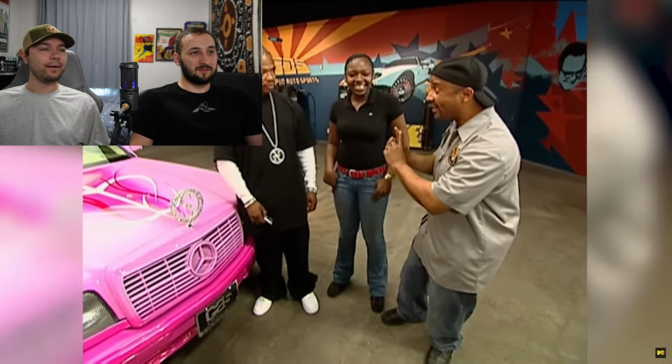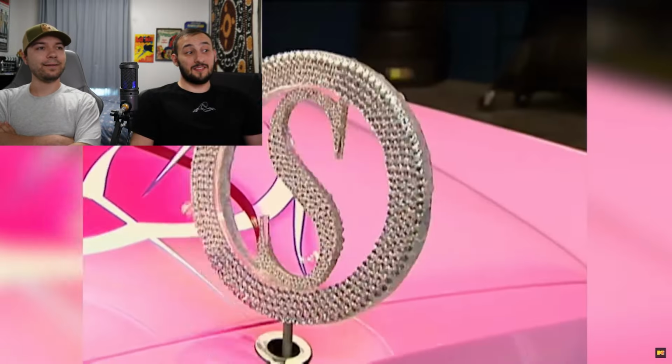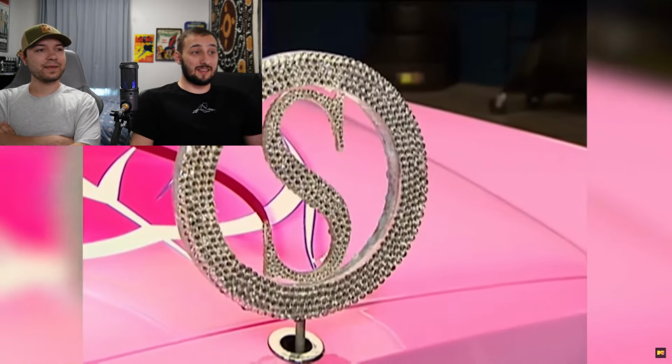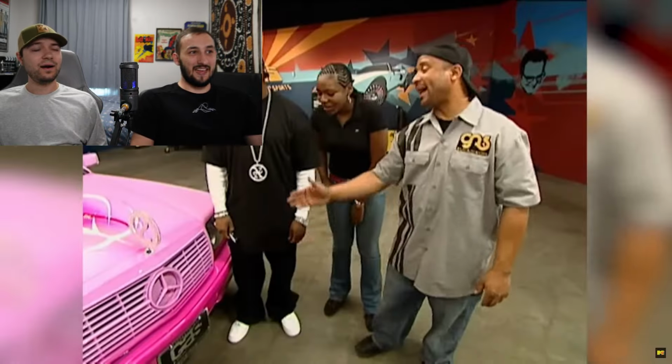All right, so this is the second car now. It looks like a cheap bottle of champagne. We hooked you up with a one-of-a-kind hood ornament. Check this out. How expensive is that? Over 400 carats. I want to diamond test it. I want to get the diamond tester on it. I think he has one in his hand.